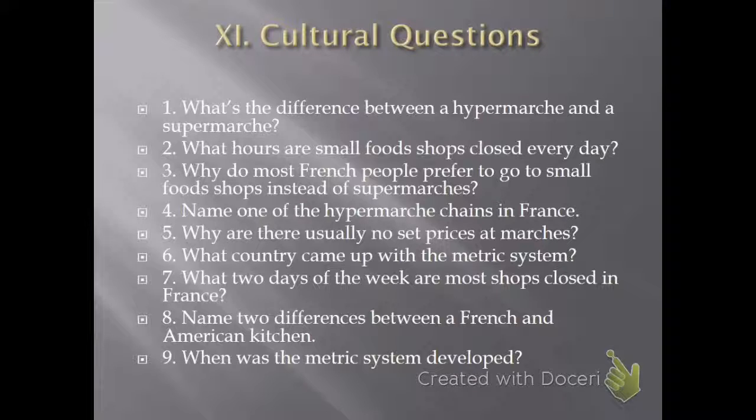Number 3, why do most French people prefer to go to small food shops instead of supermarchés? So most French people prefer quality over quantity. They go to the small food shop because you get better food, but you do pay a little bit more. Whereas supermarkets for the French are a little bit cheaper, but generally the food is not nearly as good. Number 4, name one of the hypermarché chains in France. We talked about 2 of these, and their names are Carrefour or Leclerc.